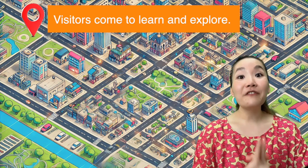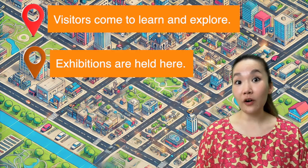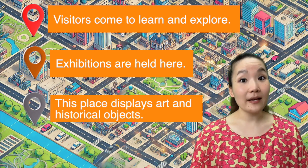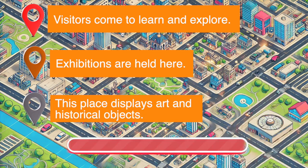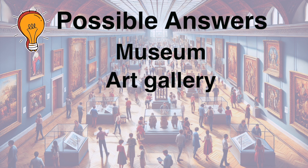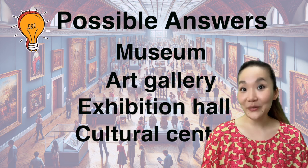All right, at this level, number 6, visitors come to learn and explore. Exhibitions are held here, and this place displays art and historical objects. Potential answers include museum, an art gallery, an exhibition hall, or a cultural center. Did you get any of these?